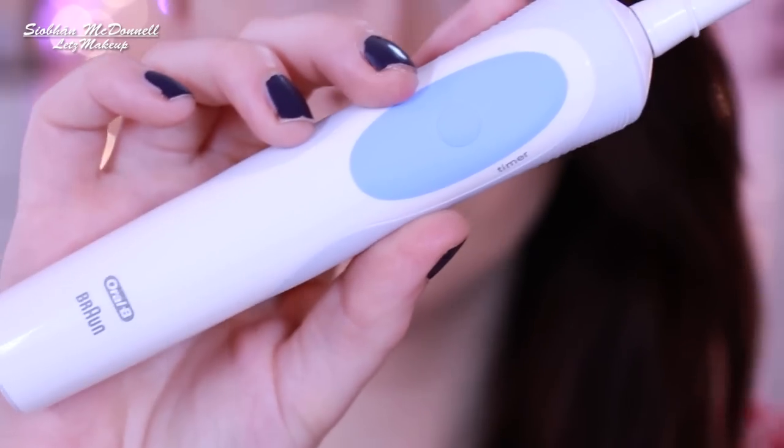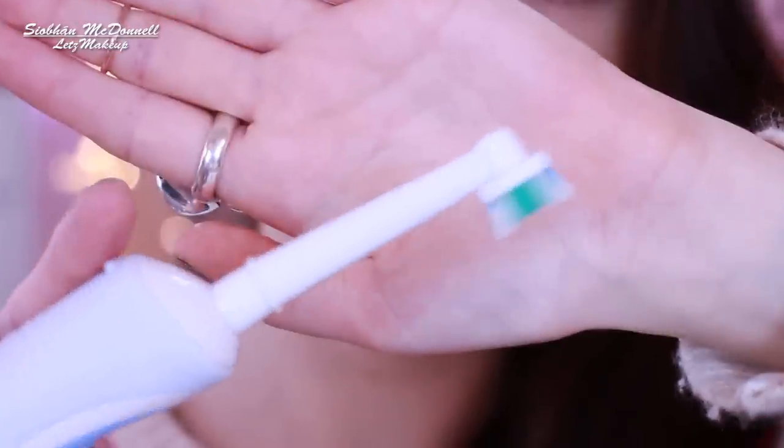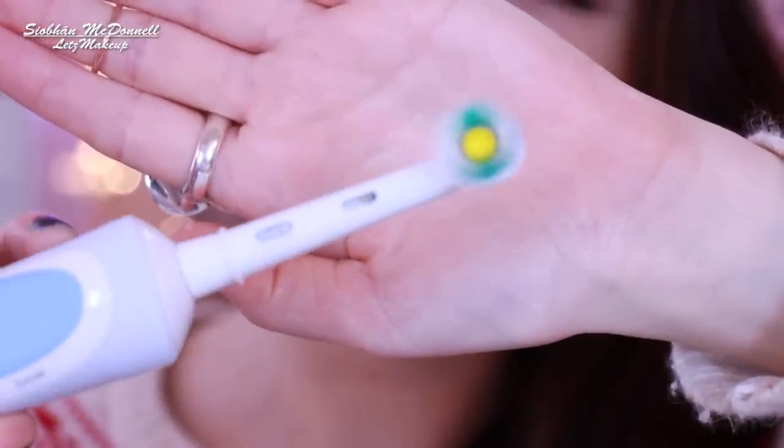I got a bit worried there just for a sec as I was going to get this, that did I show this in last month's favorites? But I was just checking over my notes, and I don't think I did. But anyhow, this guy here is the Oral-B Braun electrical toothbrush. I got this in my local grocery store because it was half price, so I got it for like 26 euro, and it was down from 52 or 53 euro.